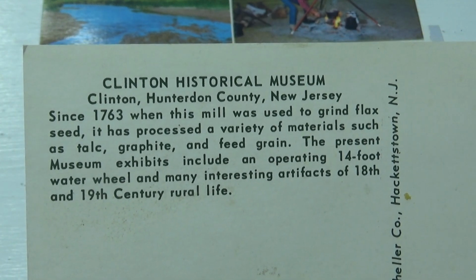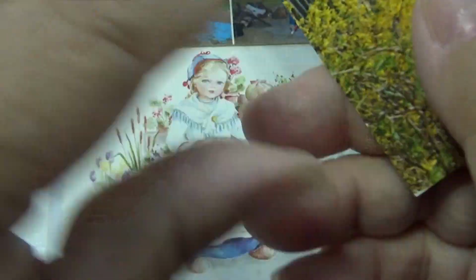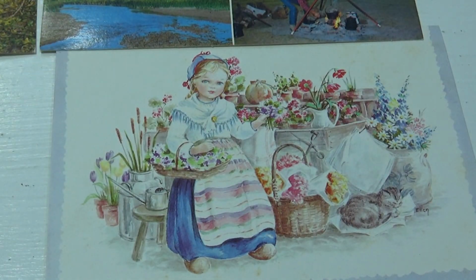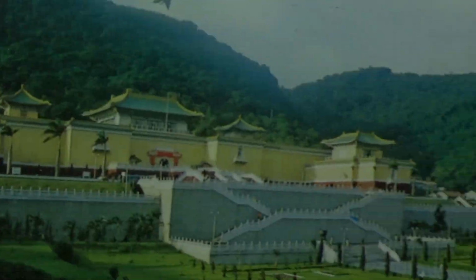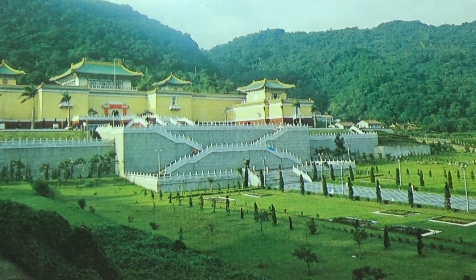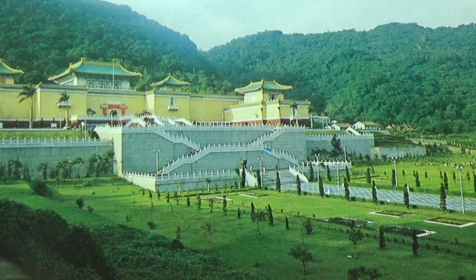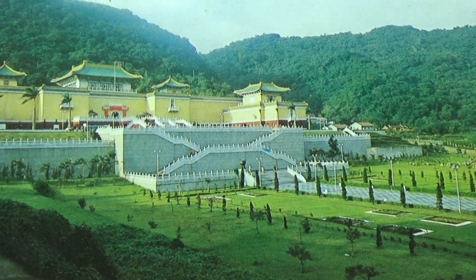So this is one of their postcards. It's an unused postcard, of course. Beautiful. It's always nice to look at postcards. It's like going through an old photo album. Okay. National Cheongsam. Okay. Somewhere else to go see. Wow. Very neat looking, huh?